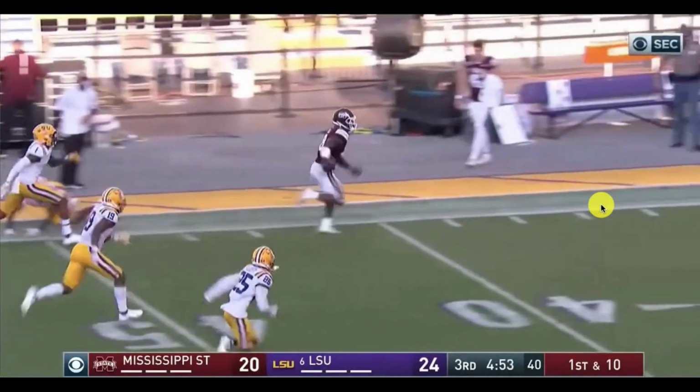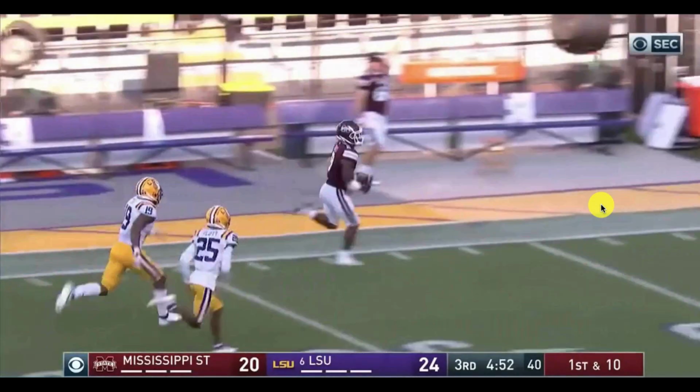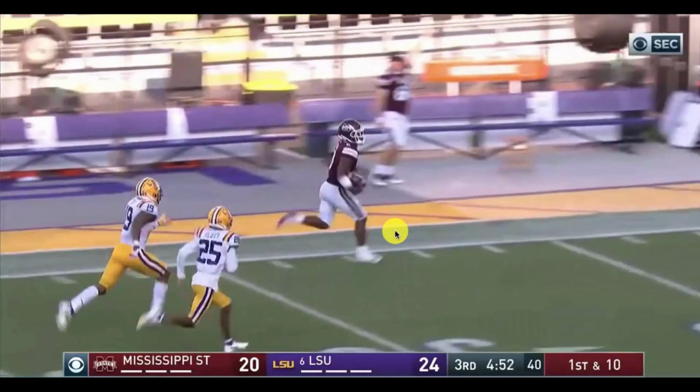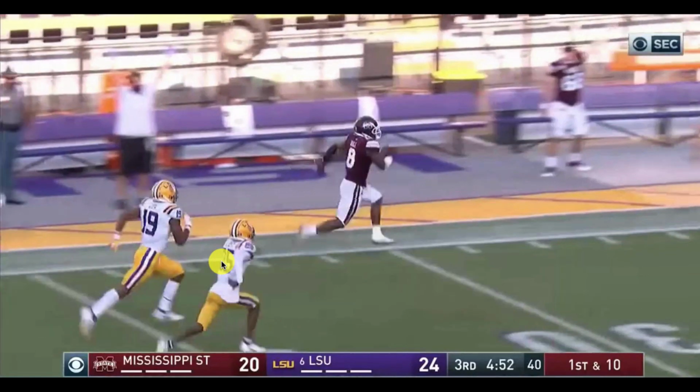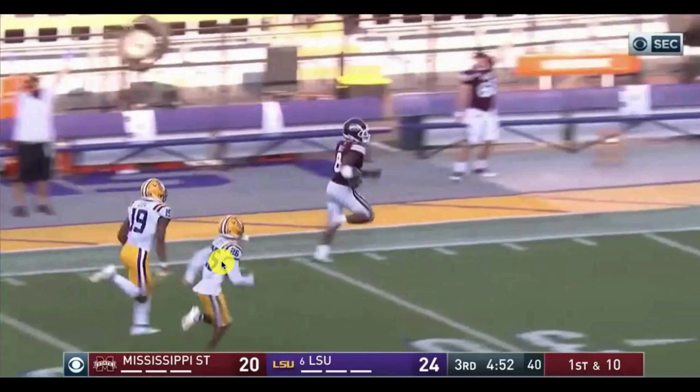But again, back to running form. Okay, 25 is accelerating. Okay, and 19 decides he's going to turn on the jets here. Both of these guys, top speed running form is not very good. Okay?